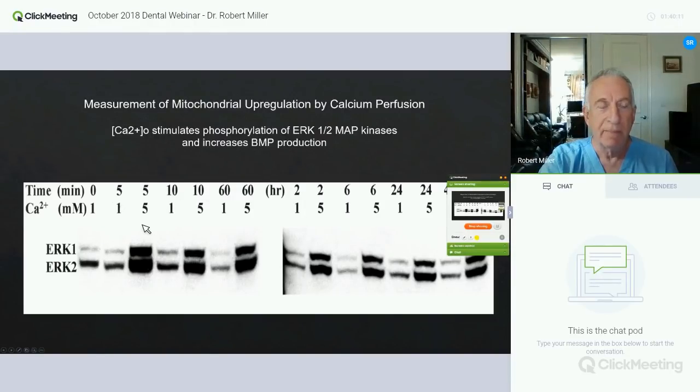How quickly do cells respond to calcium? Well, here's another orthopedic study that tested two different concentrations of calcium, 1 millimole and 5 millimoles. So 5 times that. Then tested it at 5 minutes, 10 minutes, 60 minutes, 2, 6, 24, and 48 hours. Calcium is so powerful that in the correct concentration at 5 minutes, we can actually measure an increase in metabolism of the mitochondria of an osteoblast. If you upregulate it that quickly, that's how quickly you're going to start to produce collagen, which then becomes bone.